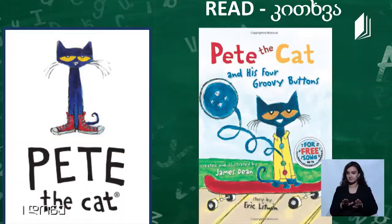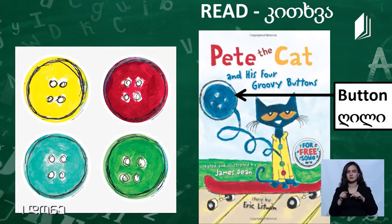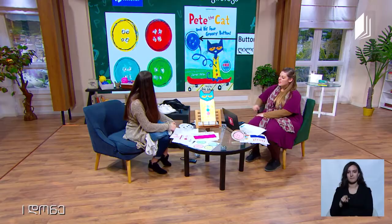Are you ready to read another story? Oh, we're gonna read again. This is Pete the Cat and His Four Groovy Buttons. Okay. This is a button. Oh. The button is on Pete's shirt.